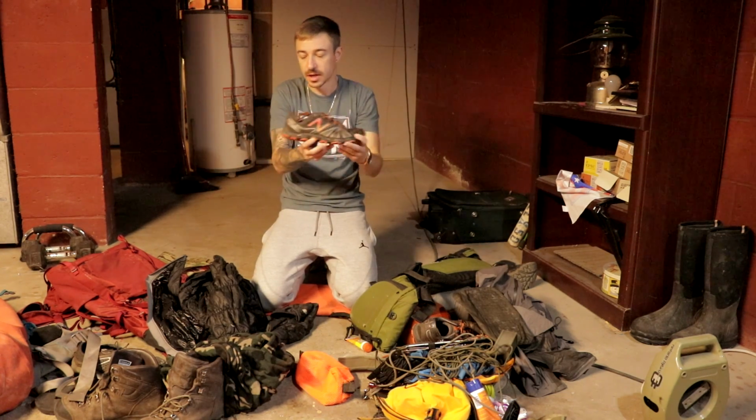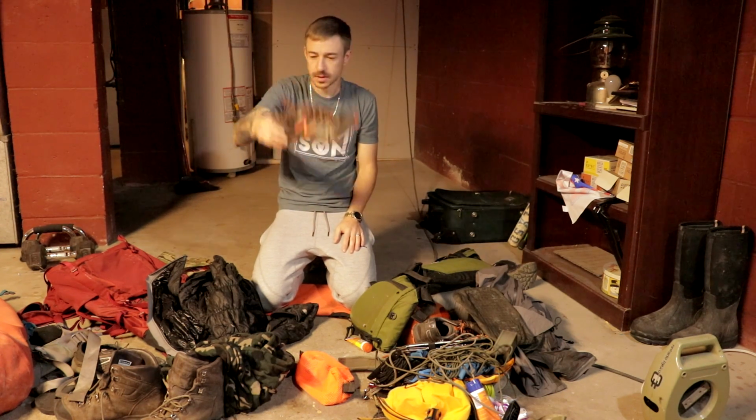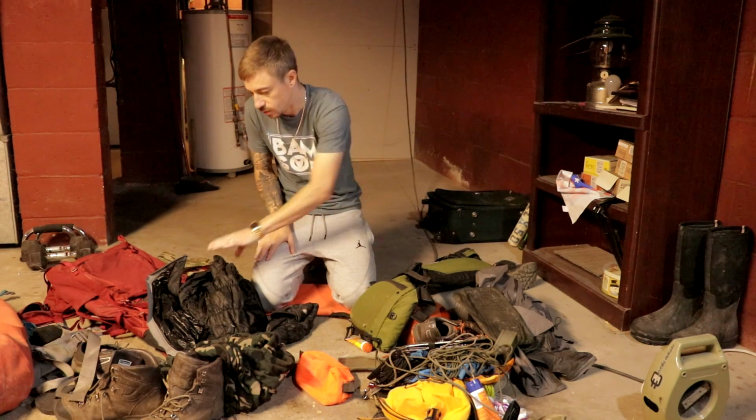These are my other trail runners. I guess I did leave a lot of footwear options here. These are some New Balance lightweight Minimus. I'm not sure what shoes I'll wear yet.